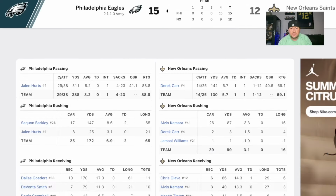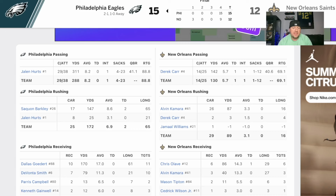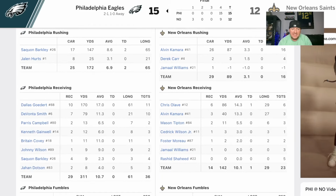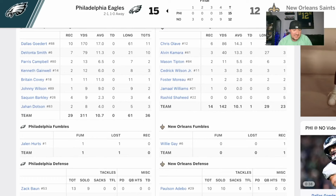Eagles versus Saints. This one had a very high over-under, but really hit the under in this matchup as both defenses came to play. And there were some interceptions thrown in this matchup as both quarterbacks threw it to the other team. But we're looking at this matchup, and Saquon Barkley at the end of the game with that long touchdown run allowed the Eagles to get over the top. Dallas Goedert, 11 targets in this game, 170 yards, really going off. DeVonta Smith had that nasty concussion.